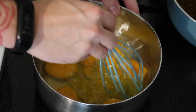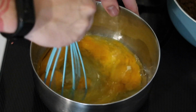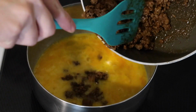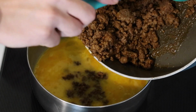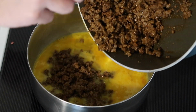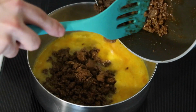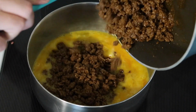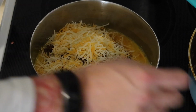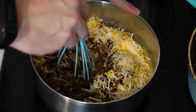And in a separate dish, he's taking 6 large eggs, and he's just going to whisk those up until they're nice and scrambled. And then he's going to take the taco meat that he just cooked up and just pour it into the eggs. And he really took his time with this part. I would have just plopped it on in there and had eggs splashing everywhere. And then he added about a half a cup of thinly shredded Mexi blend cheese.